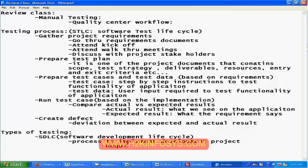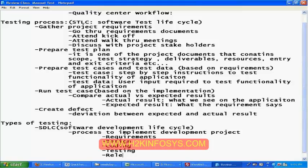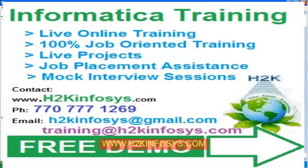So what are the different steps involved in this process? Requirements, design, coding, testing, release, and maintenance. Right? These are the different steps. So whatever the SDLC that we discussed, software test lifecycle is a part of software development lifecycle. So here you will come across software test lifecycle in the testing phase. Whereas SDLC is a big picture, and software test lifecycle is a part of it.